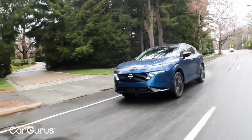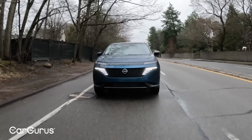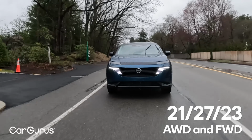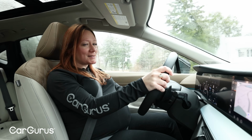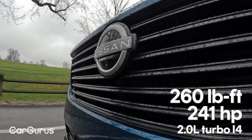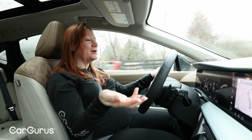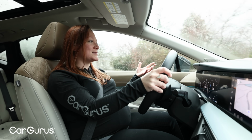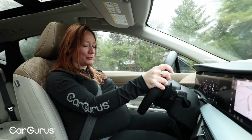And I do have to comment that according to the EPA, fuel economy is not improved. It's exactly the same combined, so still 23 miles per gallon. Not really getting that benefit of the switch to the 4-cylinder, but this is a torquier engine. We've got 241 horsepower and 260 pound-feet of torque. So we've basically reversed our horsepower and torque numbers from last year. And what that should mean is that this is going to be a little bit quicker from 0 to 60, if that's something that you care about for your Murano.